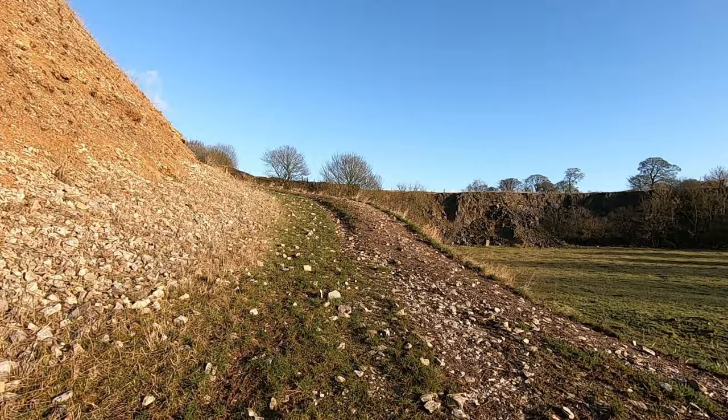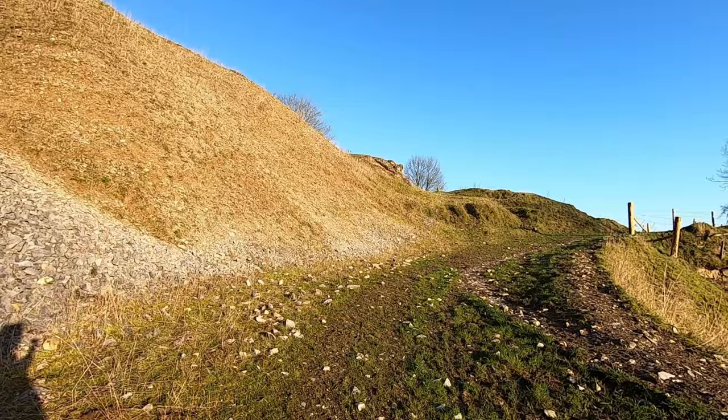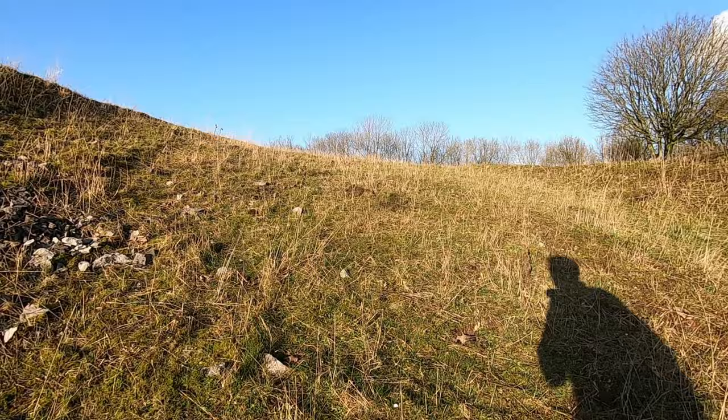Now I'm hoping this is going to take me to the top, which we'll have to see. Looks like it's curving round. Wondering whether to try going up there or go a little bit further along the wall. It looks a bit loose, that does. Almost there, absolutely out of breath, but almost there.